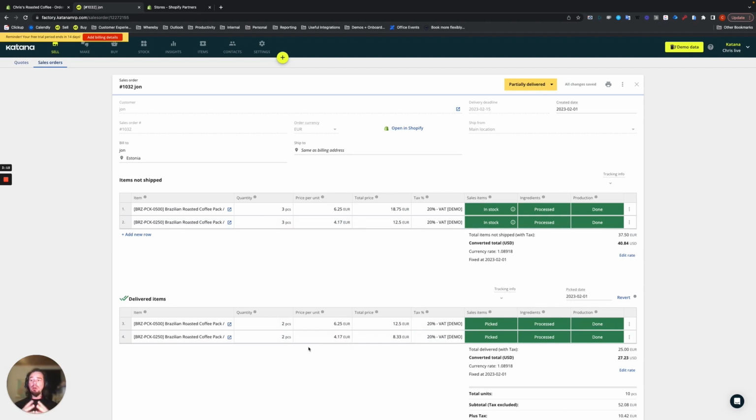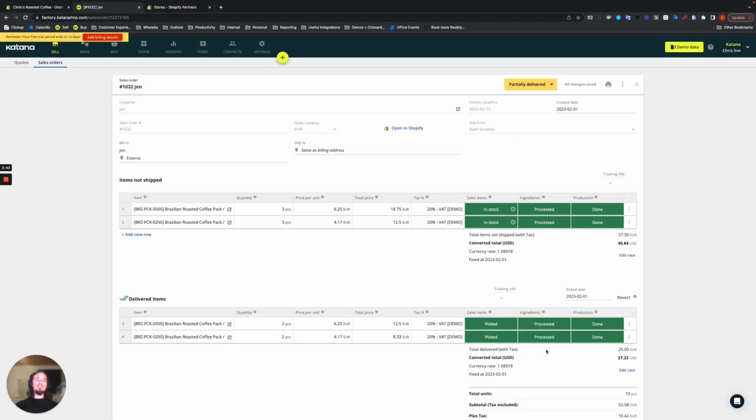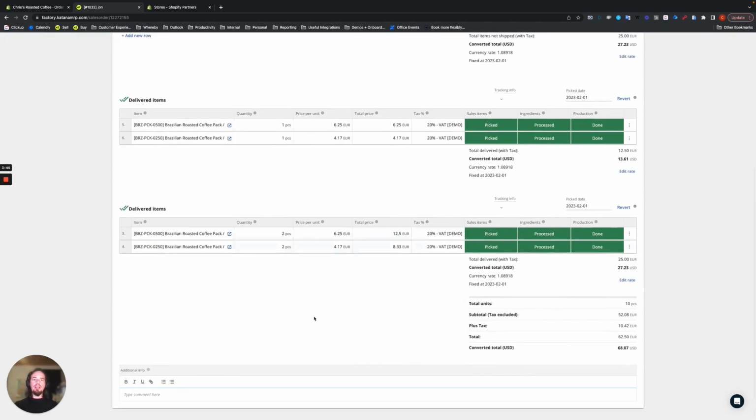Now, if, for example, I was going to do another fulfillment, but this time on the Katana side, then I would do it like so. I deliver some, and it would take the remainder that I have here, and let's say that I deliver 1, and I deliver 1, then this will create an additional partial fulfillment on this side and update the quantities that are left to fulfill on the Shopify side. So I'll choose deliver selected, and then this will create another stock movement, which we see down here below for the one pieces like so.